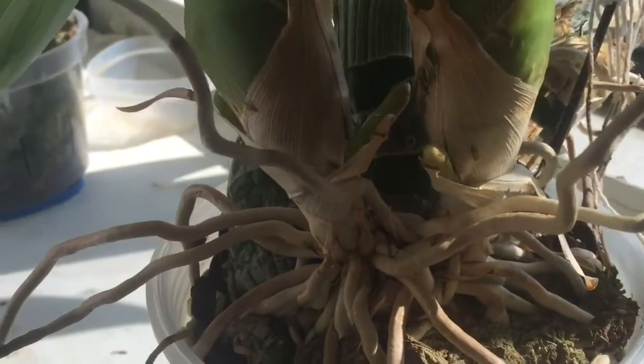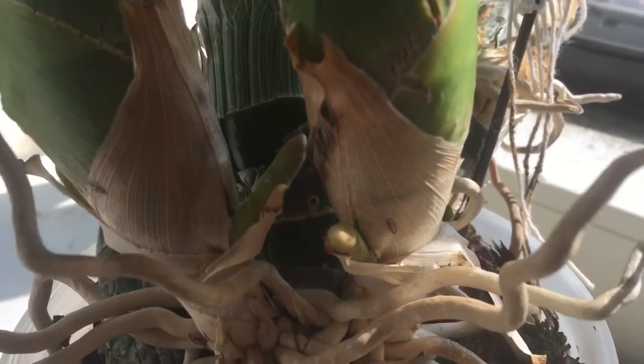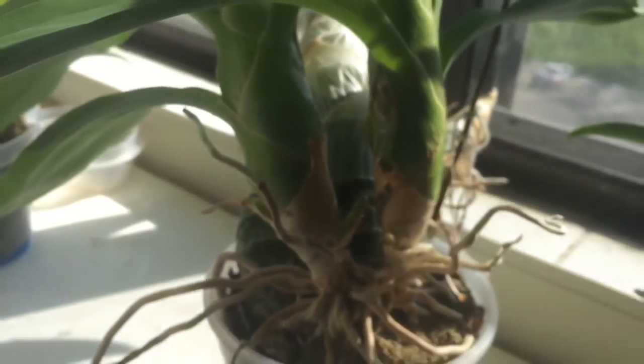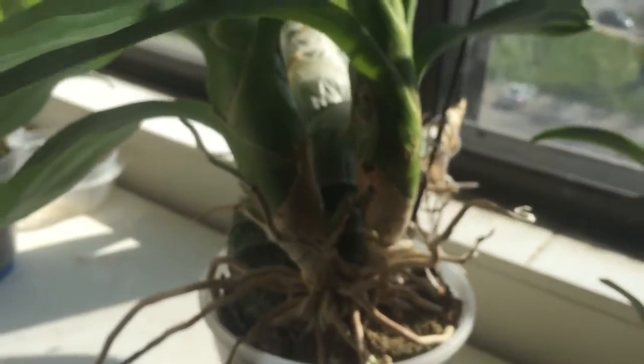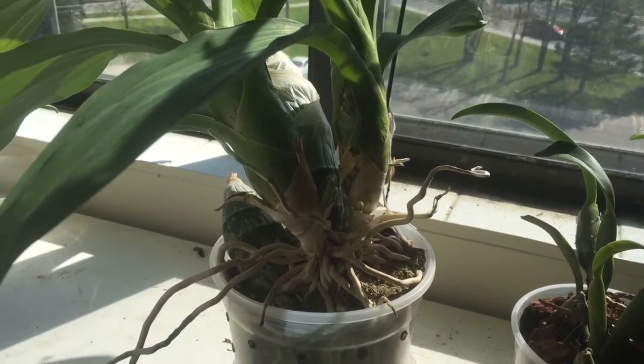It's terrible glare right here, but it's got what I can tell is 3 spikes coming out of it. There's one on the right, and then 1 and 2 on the one on the left. So I've got at least 3 flower spikes I can expect from the Millennium Magic, so that's awesome.